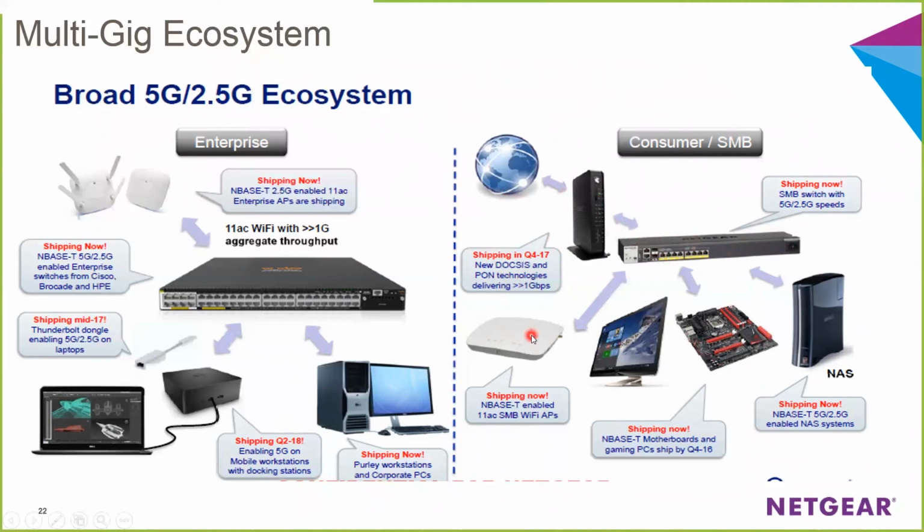So we have the switches, and we have the access points that are already working in this multi-gig. Access points are another clear example where we can see that a gigabit per second is no longer good enough. If we look at Wi-Fi speed with the new 11AC and now 11AX, the speeds are over 1 gigabit per second. So if we have a Wi-Fi that works over 1 gigabit per second and my network cable to the switch is just a gigabit connection, that will not work. We will not be able to get the maximum bandwidth that we have over the Wi-Fi.